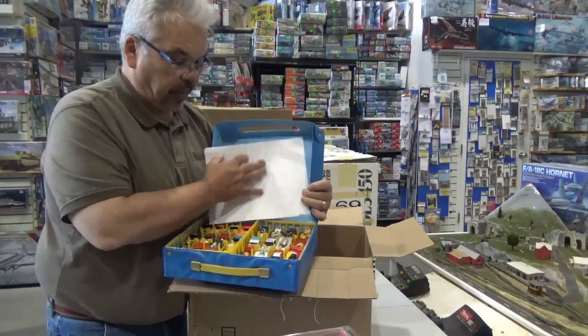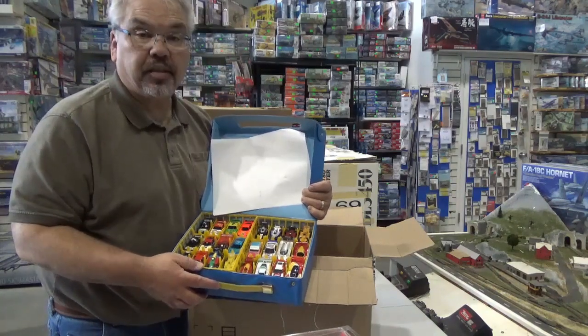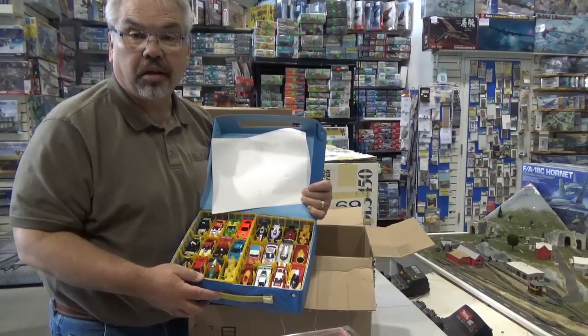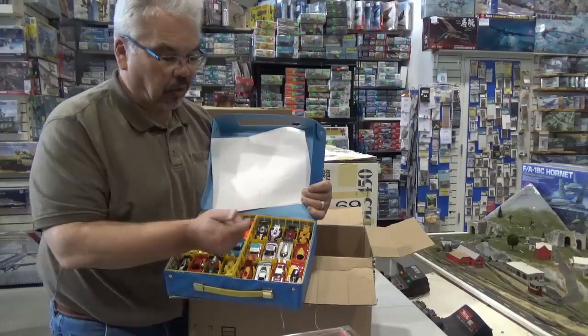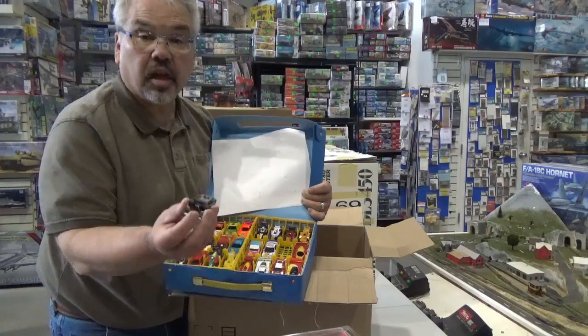Oh, there we are. More loose slot cars. So you'll probably see these in a display case in the store for sale. We'll check them, make sure they work or not, then we'll put a price on them, and we'll have them out for general sale. So if you're into this stuff, stay tuned.